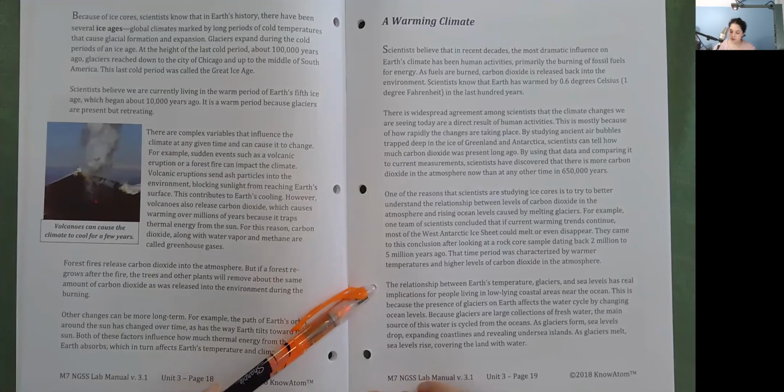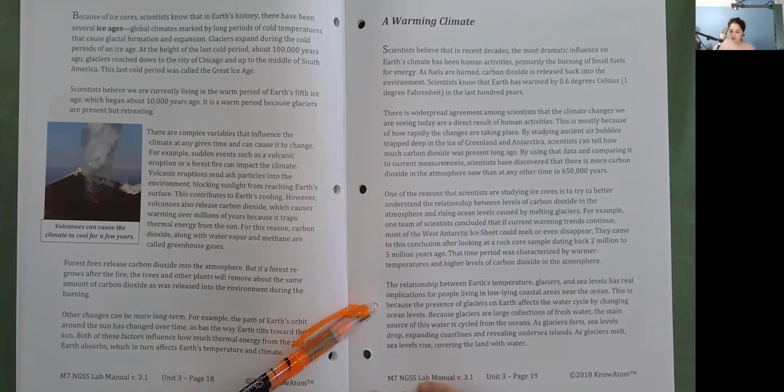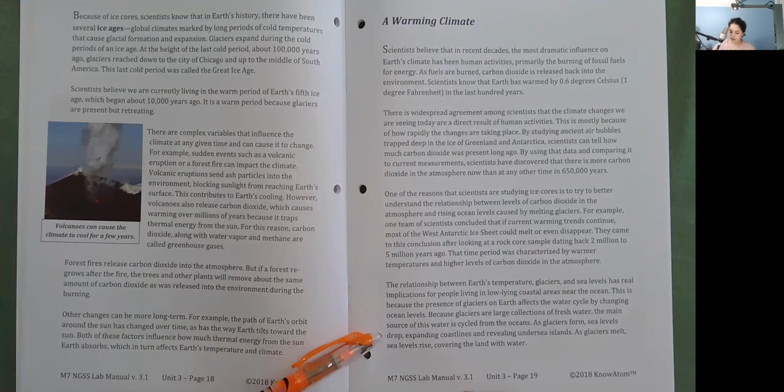The relationship between Earth's temperature, glaciers, and sea levels has real implications for people living in low-lying coastal areas near the ocean. This is because the presence of glaciers on Earth affects the water cycle by changing ocean levels. Because glaciers are large collections of fresh water, the main source of this water is cycled from the oceans. As glaciers form, sea levels drop, expanding coastlines and revealing undersea islands. As glaciers melt, sea levels rise, covering the land with water.